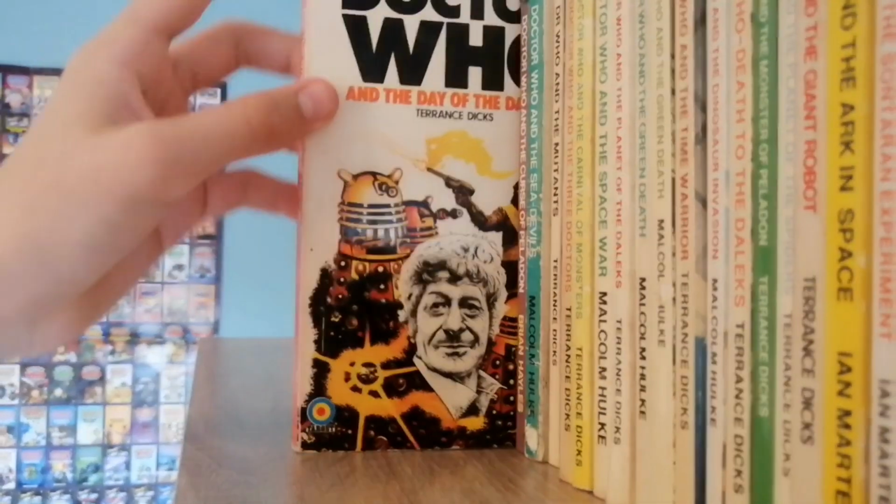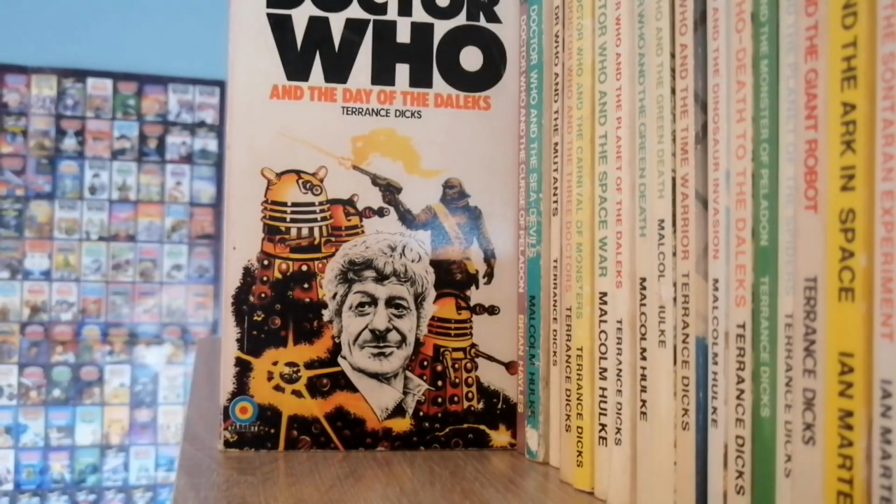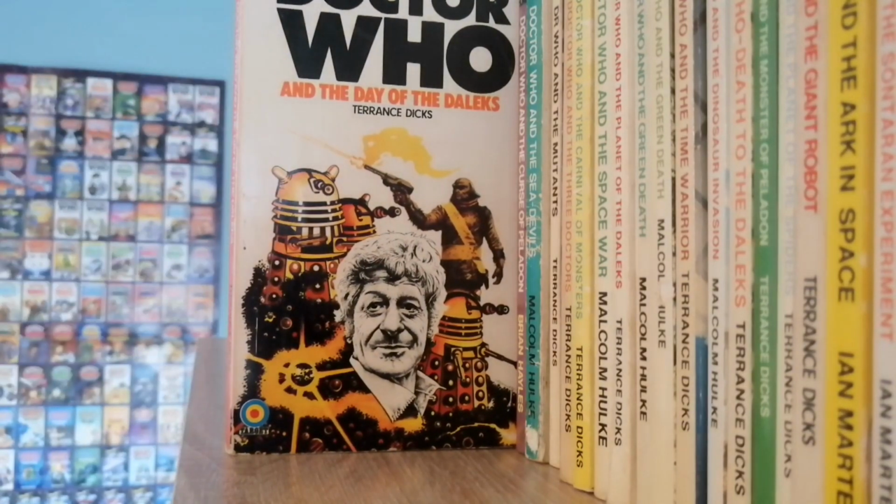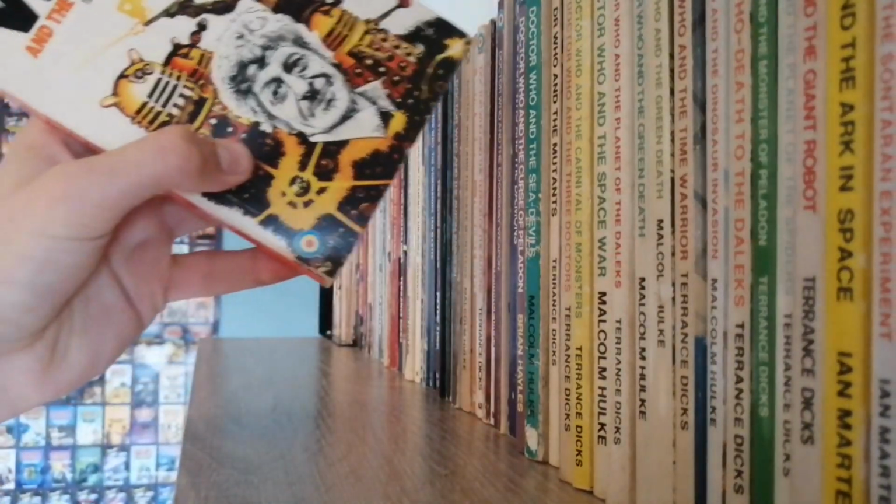Season 9, Day of the Daleks. Again, this one is a pretty recent edition. I did have Day of the Daleks before, but it has since been changed to the OG sort of original Target book with the sort of colourful spine and the big blocked logo.